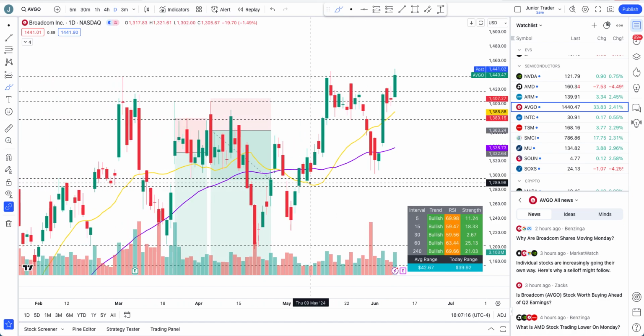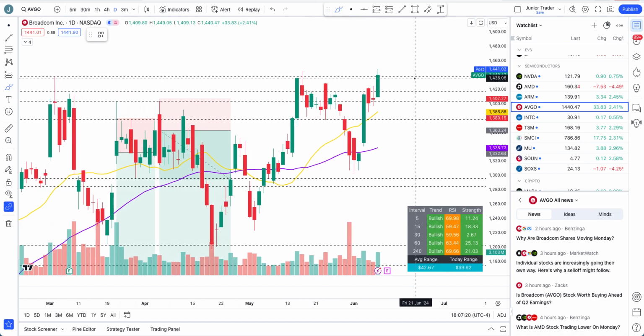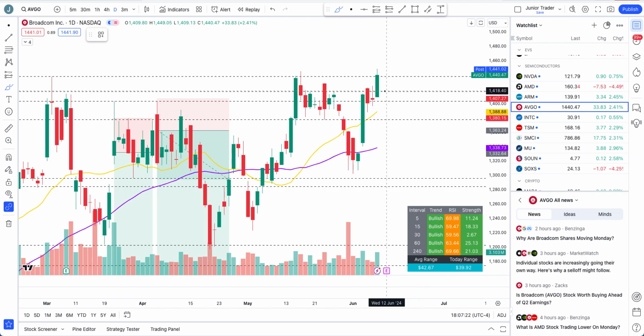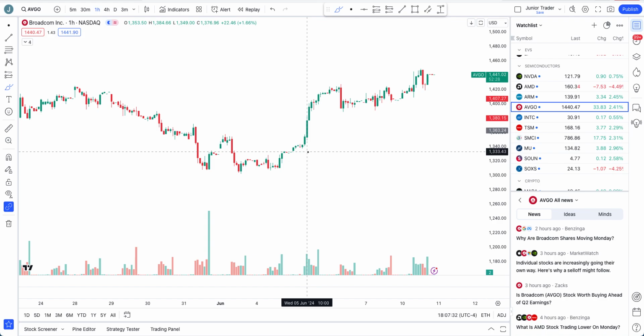Broadcom, is it selling off again at all-time highs? Well, trying to a little bit, but it's technically still bullish. The structure will only change on this if it breaks below $1,403, then only will it become structure to the downside.